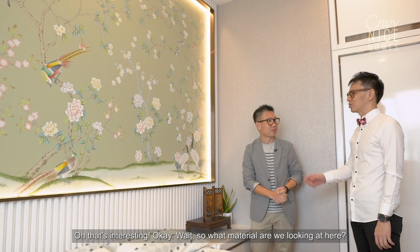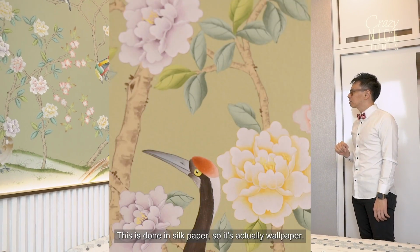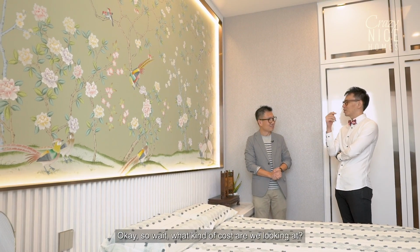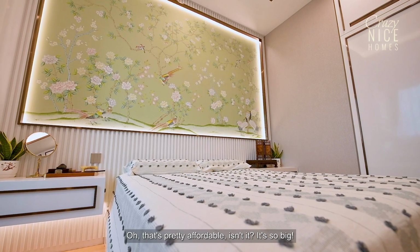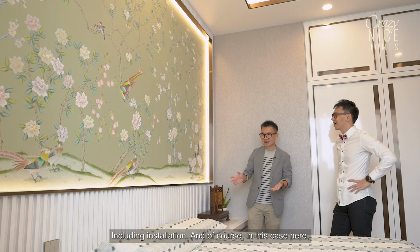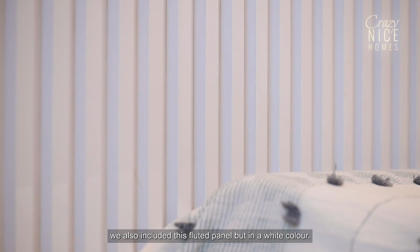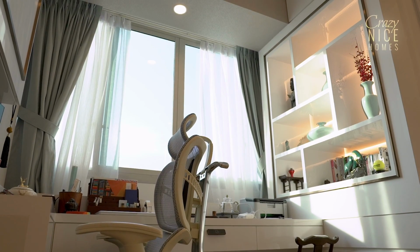Well, that's interesting. So what material are we looking at here? This is done in silk paper. So it's actually wallpaper. So it's customized and you can paint whatever you want. Yes. What kind of cost are we looking at? For this size, it costs about $4,000 to $5,000. That's pretty affordable, isn't it? Yes, it's so big, including installation. And in this case, besides the wallpaper, to blend in nicely with the other rooms, we also included this fluted panel, but in a white color, to tone down the color scheme and bring this out.